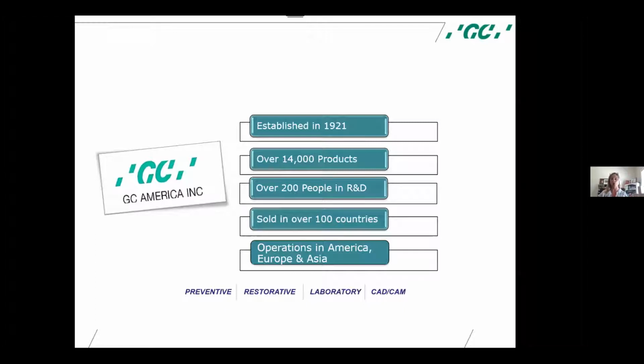Todd mentioned our R&D. We have over 200 people in our R&D department that are working tirelessly every day to help create products that create efficiency within your organization. And we're a global company. We actually sell in over 100 countries across the world, and we have operations in America, Europe, and Asia.